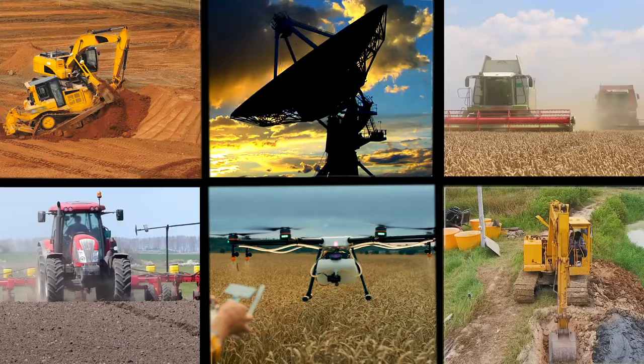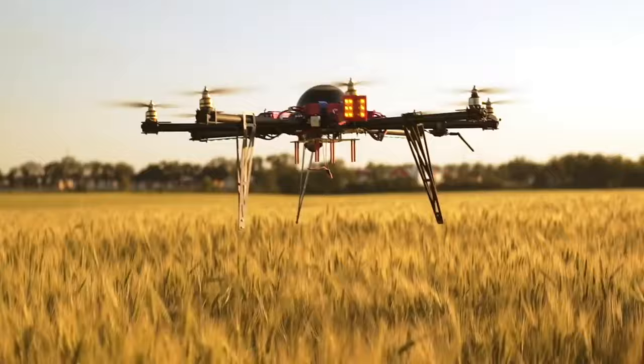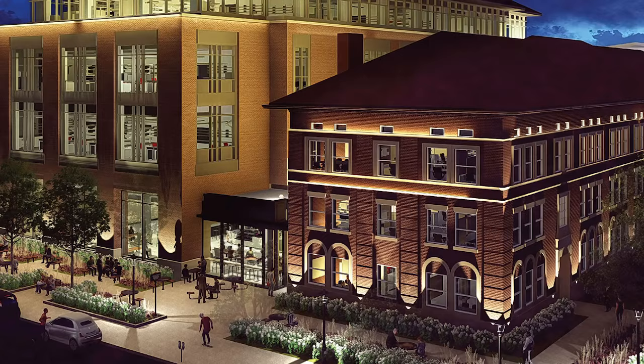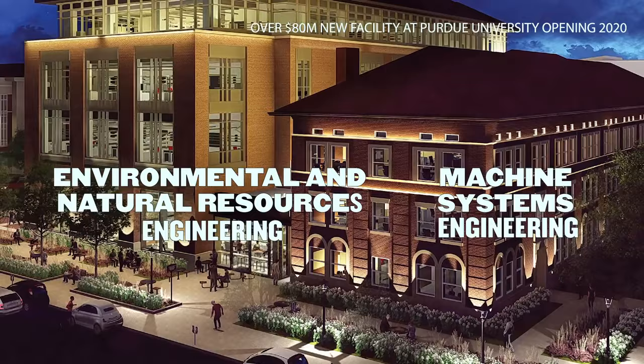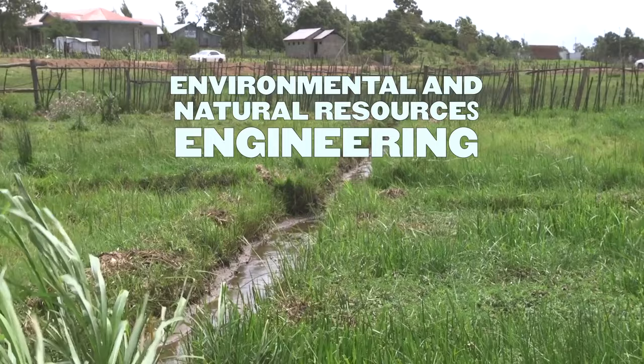While our discipline is broad, it is united by a focus on improving our environment and developing technologies to feed the world in the 21st century. Students in agricultural engineering can focus on environmental and natural resources engineering or machine systems engineering. To break it down, let's start with environmental and natural resources engineering, also known as ENRE.